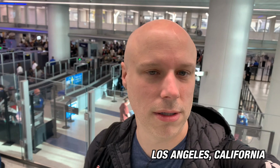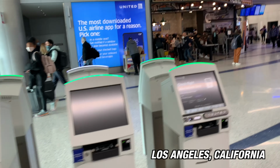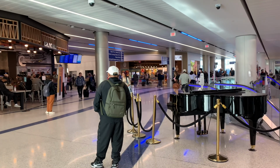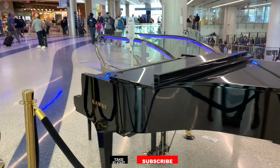So today I'm going from LAX here, Los Angeles, California, to Denver, Colorado. We're really close to the gate, so there's not much to show you. But this is a pretty nice looking piano. It's made in Japan.